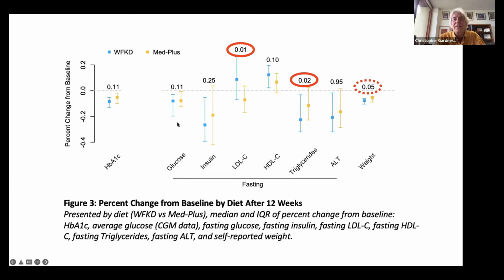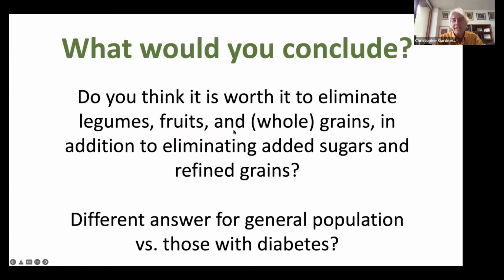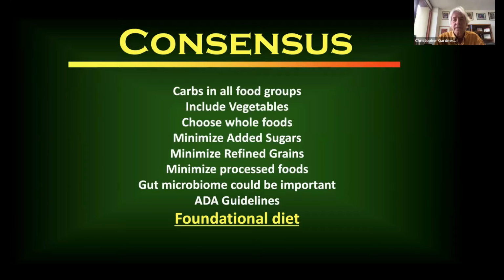So is there a benefit on top of reducing added sugar and refined grain to then also getting rid of whole grains and fruits and beans? This is kind of a wash. Their glycosylated hemoglobin improved for both. Mediterranean's better for LDL. Keto's better for triglyceride. So this is one of my last slides. Do you think it's worth it to eliminate all these other groups after eliminating added sugar and refined grain, which I think most people will agree should be the focus? And maybe this recommendation should be different for the general population versus those with diabetes, because they have the hardest time cutting back on their carbs and controlling their carb.